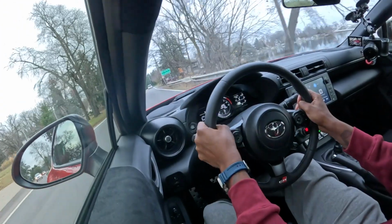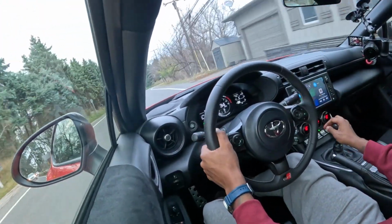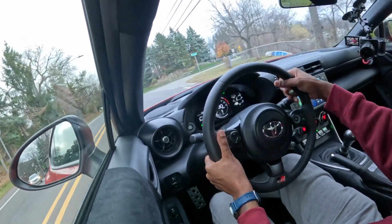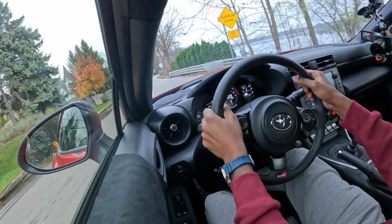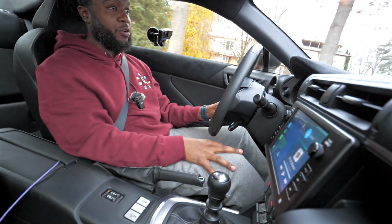I drive my cars on the street for the most part. The track, I would definitely upgrade to something more sticky if you're going after lap times and you do want grip, because this car can tend to slip, as we witnessed a little while ago. These seats are very comfortable, hold you in very well.